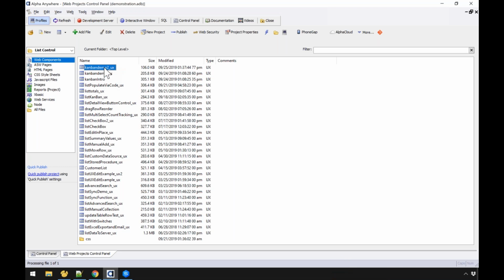Okay, so another question. Actually two, but the first one first. A user asks here, do you have an example of a dashboard? Yes, I think I have.